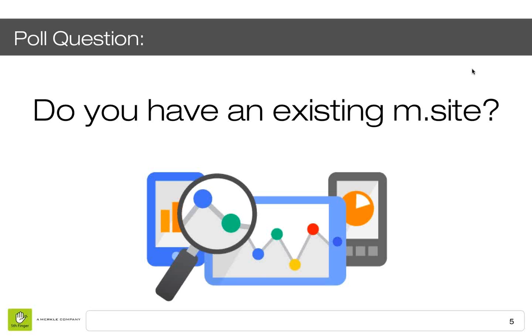Take, for example, one of our clients, Pete's Coffee, who we built an MDOT site for. They were certainly seeing some good traffic numbers coming through and getting some good engagement from their site. But when you look at trying to justify further investments in that site, it's very hard to do that when you look at some of the challenge of the divergence between that and the desktop site. And so responsive is a solution that really can provide.